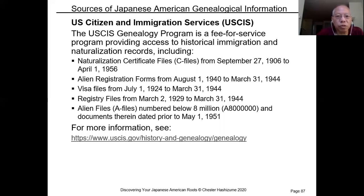The USCIS also is a good source. They have a fee-for-service genealogy program, where they'll look up any documents they may have access to, such as the ones I've listed, then charge you for copying them and provide that to you. Again, you can look on their website to see how that works. I do know people that have used this and were able to get some useful information from these documents.